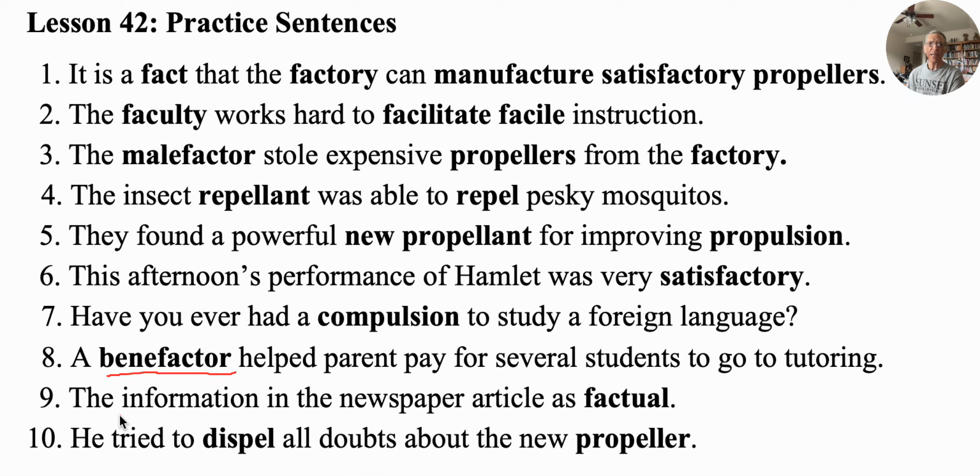Number 9, the information in the newspaper was factual, and that means that it was true. It was not fiction, it was factual. And number 10, he tried to dispel all doubts about the new propeller. It's kind of an abstract concept here. Dispel. Pel means to shove or to push, and dis means away. So he pushed away all doubts about the new propeller. In other words, the new propeller is going to work really well. So he's trying to get people not to doubt it, so they'll probably buy it for their airplanes.